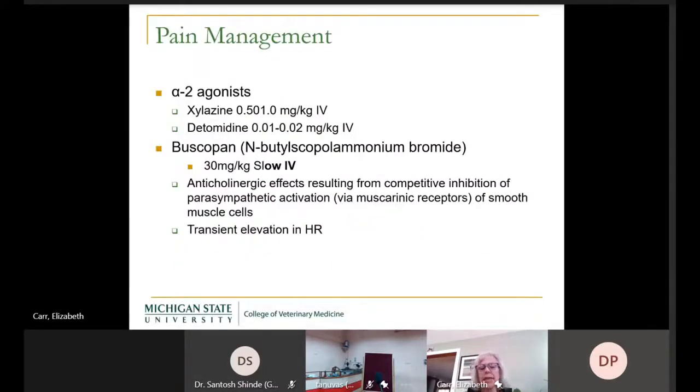Pain management is key. In our hospital, probably the first drug we reach for is the alpha-2s, such as xylazine or detomidine. Xylazine is a very short-acting, fairly safe drug, other than it is very dangerous to people. Detomidine is the other drug we use. It's much more long-acting. In combination with butorphanol, you may get a little bit more benefit.